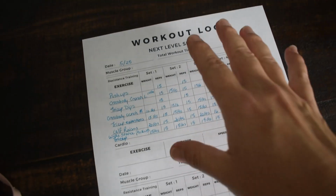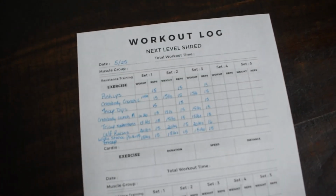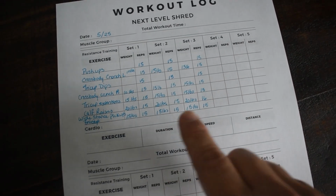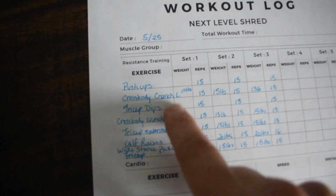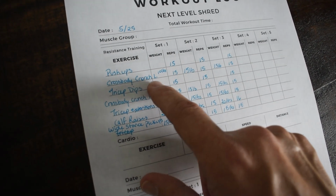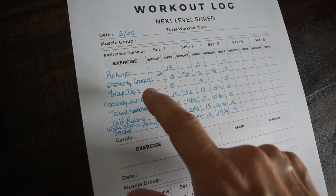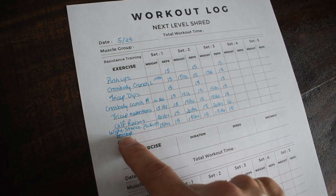So this is the printout sheet that I had printed out, because I am still doing the Next Level Shred with Nicole Burgess. I printed out a bunch of these, and I am using them every single time I exercise. But these are the series of exercises that I had done. Today we just did push-ups, cross-body crunch on the left side, tricep dips, cross-body crunch on the right side, tricep extensions, calf raises, and wide stance pickups.